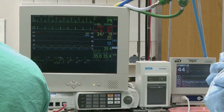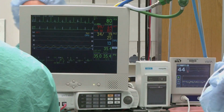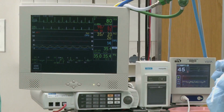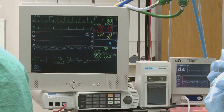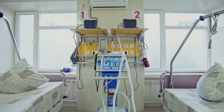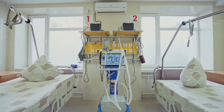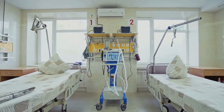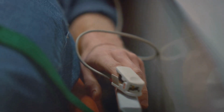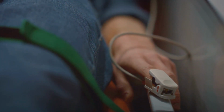Finally, we have FiO2, which stands for fraction of inspired oxygen. It's the concentration of oxygen in the air mixture that the ventilator delivers. While the air we breathe normally is about 21% oxygen, the FiO2 on a ventilator can be adjusted up to 100%. But more isn't always better. High concentrations of oxygen over prolonged periods can be harmful, so the goal is to use the lowest FiO2 necessary to achieve an acceptable oxygen level in the patient's blood.